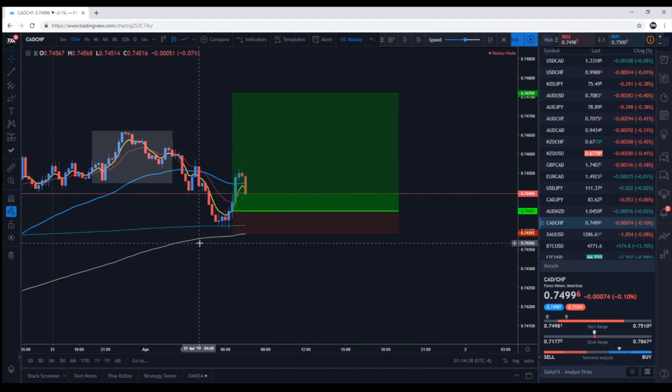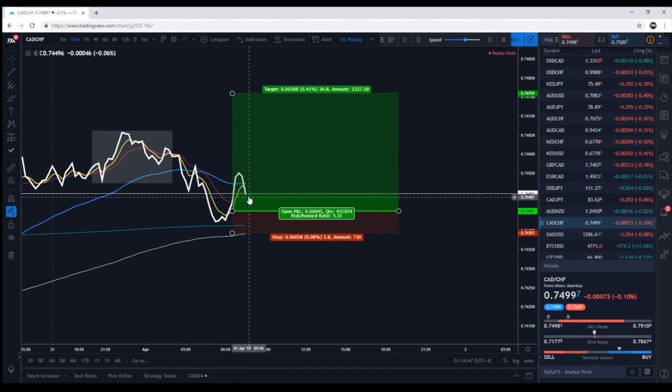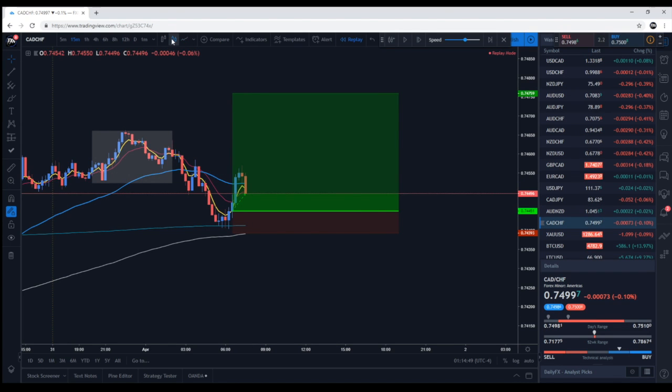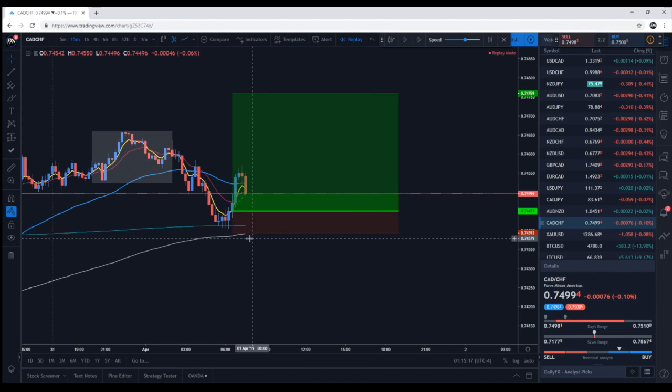Now you see what's happening here is basically a W was created here. We went up and then now we're coming back down. So what does that tell you? This potentially tells you that this right here is actually the first leg. So if you got into this trade, you essentially have two options. Because this is probably going to come down, and if it is going to come down, it's probably going to take you out because your stop loss is so small at 5 pips.